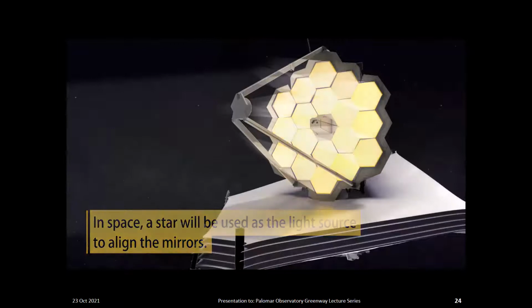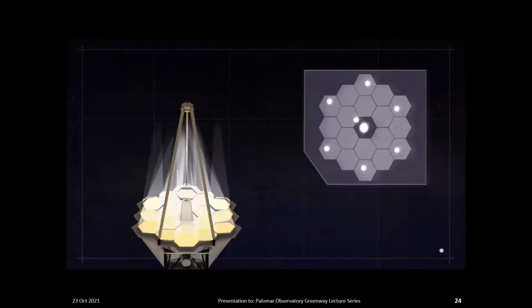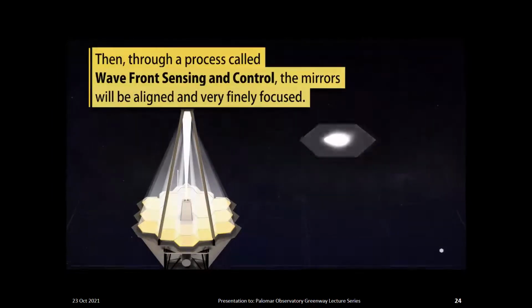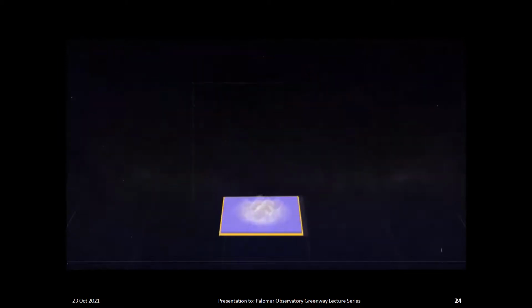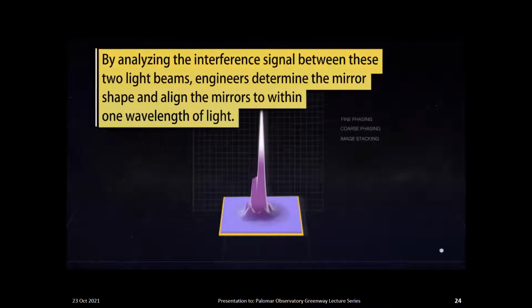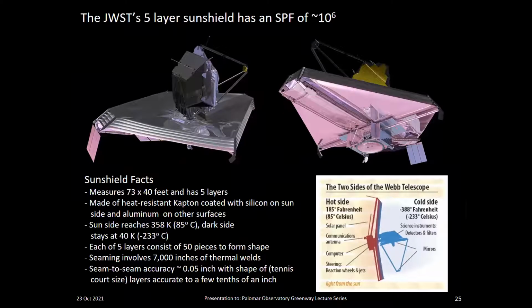And when we get the JWST in space and we look at a star for the first time, what we have is 18 separate telescopes. And we have to then go through a process of wavefront sensing and control to superpose the imagery from each of those 18 segments into a single nearly perfect image. So the JWST will produce an image which is within 80% of a theoretical perfect image. This will take place during the first month of flight or so.